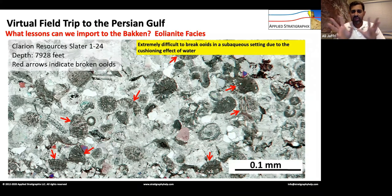They've got whiskers of aragonite needles coming off of them. So when you collide one ooid with another ooid, it's these needles that are coming in contact with each other. The second thing is the cushioning effect of water. You just cannot develop the sort of impact forces needed to break ooids underwater. So how do you break an ooid?